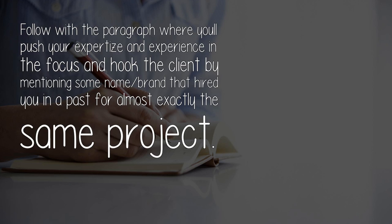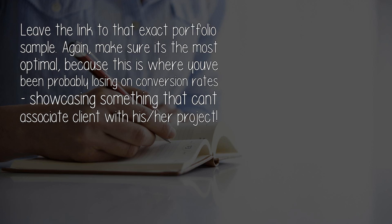Follow with a paragraph where you push your expertise and experience in the focus and hook the client by mentioning some name or brand that hired you in the past for almost exactly the same project. Leave a link to that exact portfolio sample. Again, make sure it's the most optimal, because this is where you've probably been losing on conversion rates, showcasing something the client can't associate with their project.